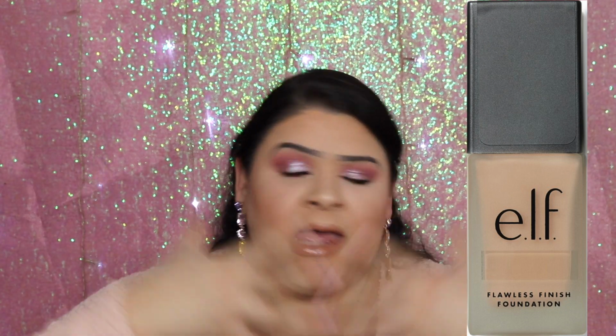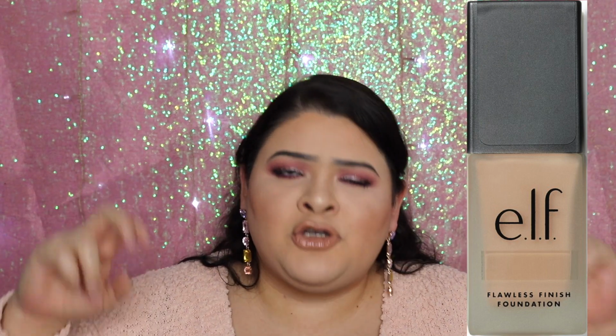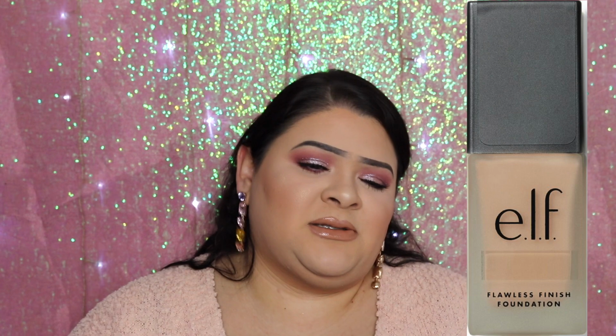rather than something that's going to look a little more natural-esque, but I have to apply 4 coats. That's just too much for me, and I do have foundations that have that natural look to them that I love. This one was just not it for me. And that was it on the list for the products that I don't have. Now let's move into all of these products.